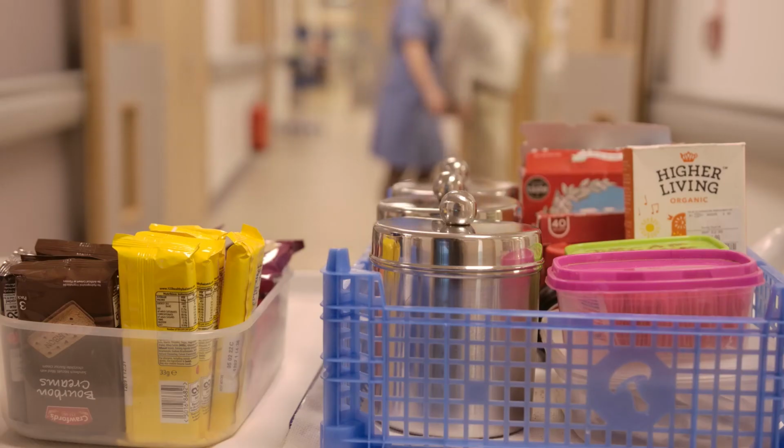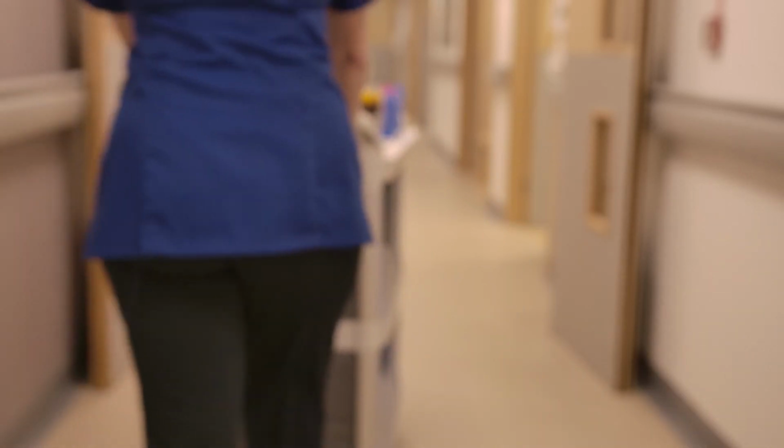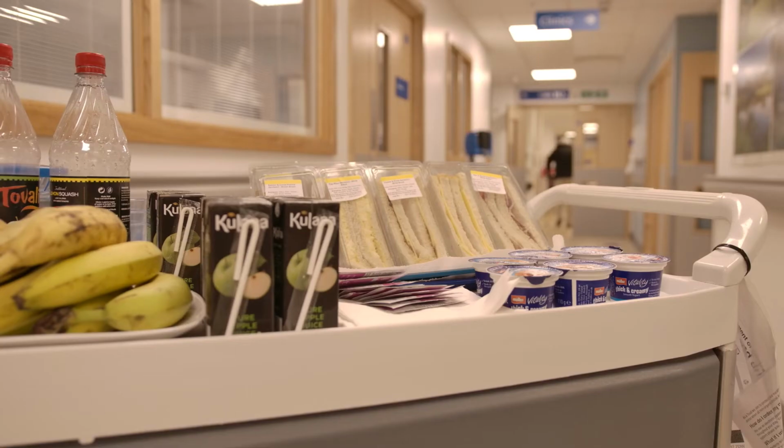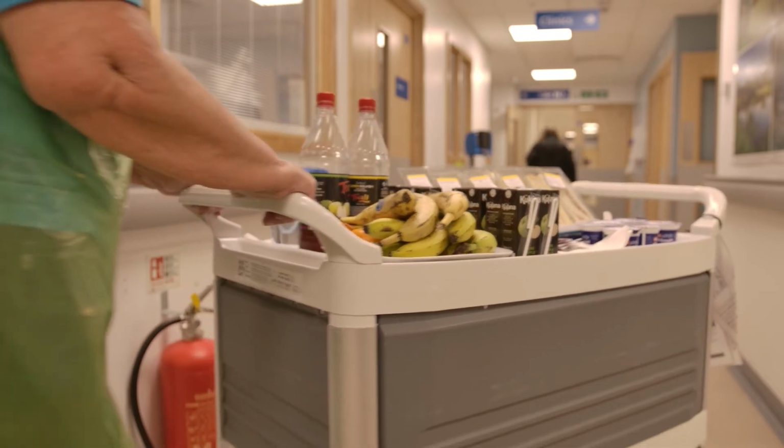Tea, coffee, fruit juices and a selection of individually packaged biscuits and cake are provided mid-morning and mid-afternoon. At lunchtime, we are able to offer you a sandwich lunch, fresh fruit and yoghurt.